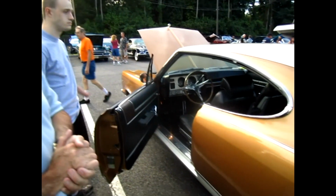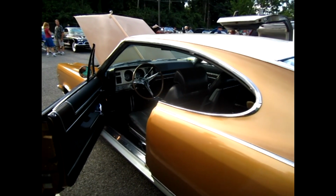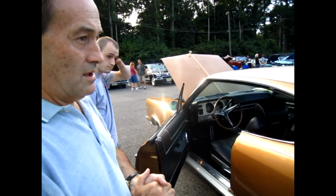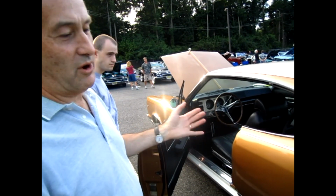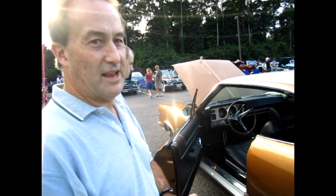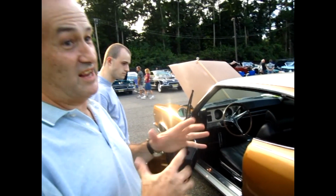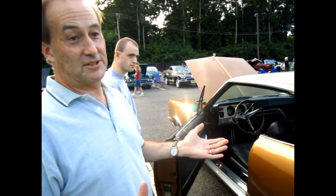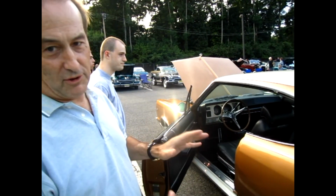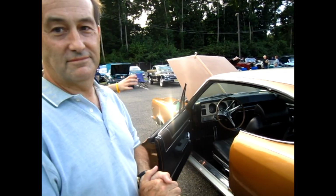Oh wow, okay. And what are your modifications to this, or just restored it along the way? Basically, I'm trying to keep it as original as possible. I would say it's about 98% original. And there are slight modifications where needed, because obviously the parts are very rare and hard to come by, so I've had to make a few little changes just because I had to.